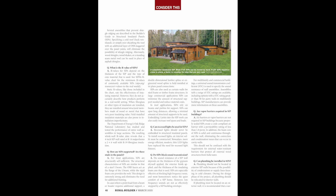Question: do SIPs block sound transmission? Answer: the sound resistance of a SIP wall depends on the thickness of the gypsum drywall applied, the exterior finish applied, and the thickness of the insulating foam core that is used. SIPs are especially effective at blocking high-frequency noise, and most homeowners notice the quiet comfort of a SIP home. However, low-frequency sounds are not as effectively stopped by a SIP building envelope.